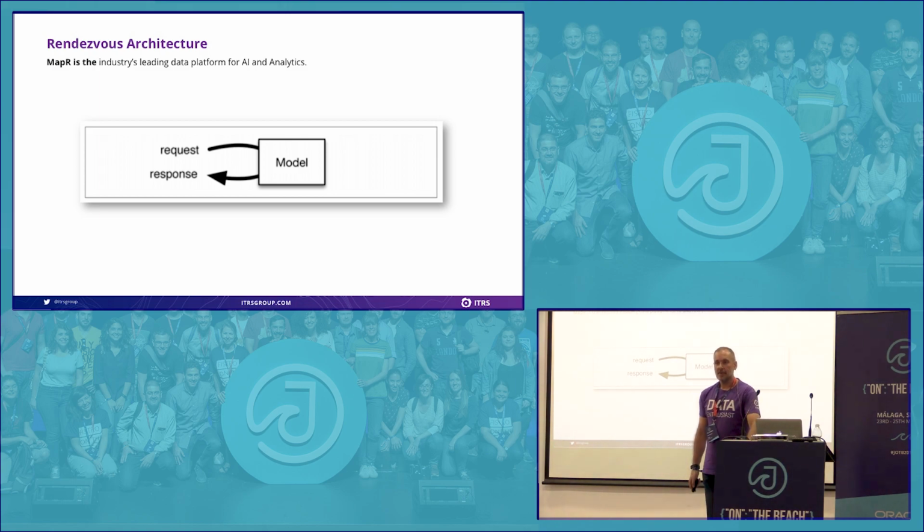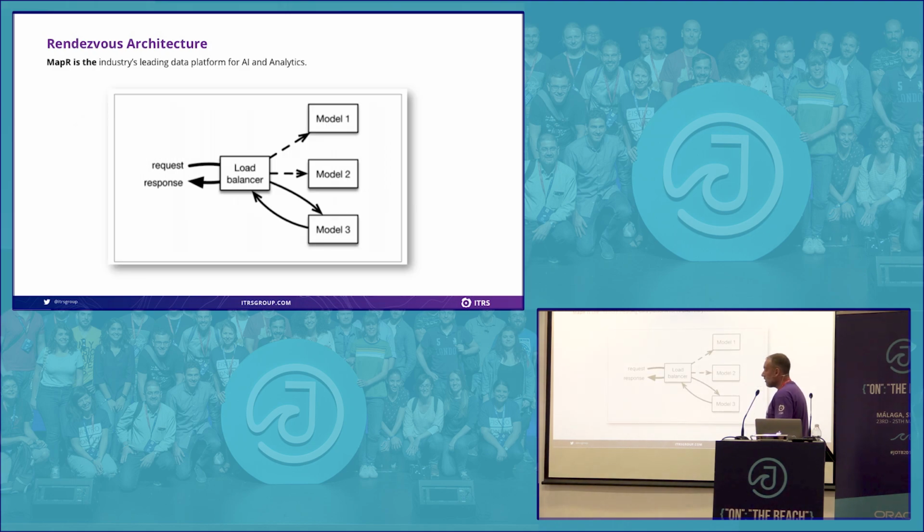Okay, brilliant. But if I've got that model and I'm constantly asking it questions, what happens if I want to start adding more complex questions? What happens if I want to start changing the model? I'm pretty much dependent on this traditional way of doing things. It's not very scalable, and there's downtime if you want to modify the model. So how do we get around that?